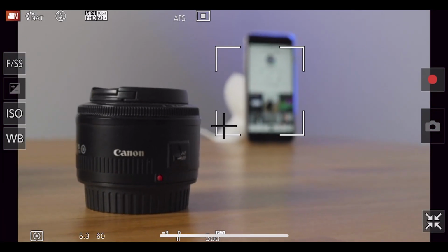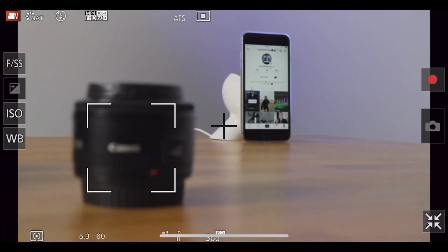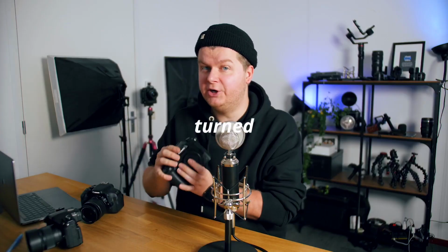So why would I ever want another camera? Nothing is perfect, guys, so what's wrong? First of all, the autofocus sucks. With some lenses it's okay, but the continuous autofocus, so when it follows your subject when it's moving, it really sucks. I even turned it off.